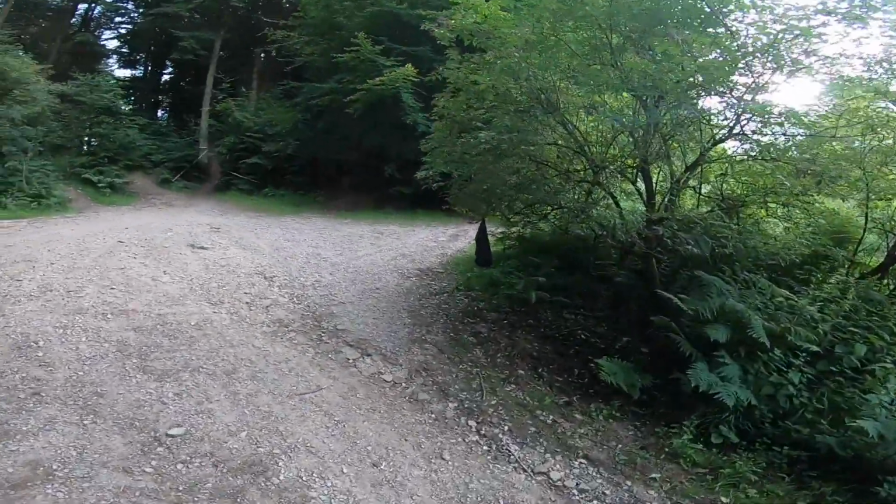Bring on the fun tomorrow. Sick little afternoon shred. Put the old beast away, and I will see you guys tomorrow morning for race day.